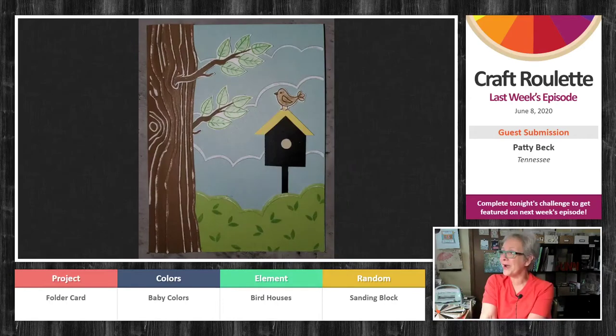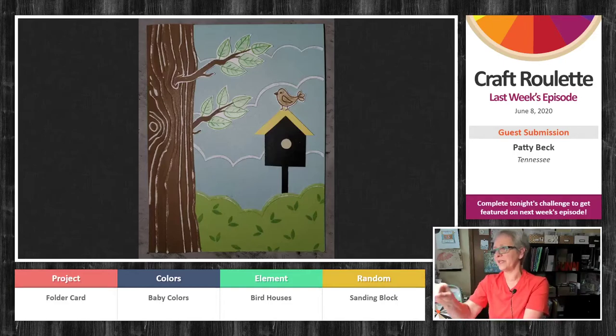So, all right, Patty, I think, and I forgot to write it down, I think this was your 8th or 9th week in a row. And that means you have the longest standing record at this point, Patty Beck. And look how cute this is. And you can see she did a lot of sanding, and she made a birdhouse by just making it with cardstock and not having a stamp. And it's cute. And what I told her was, I love the bushes with the little stamped leaves in it. I just thought that was such a cute touch. And the tree, it's great.